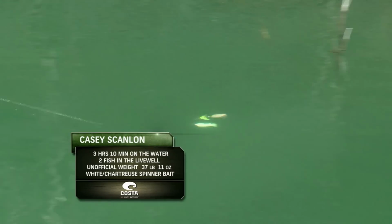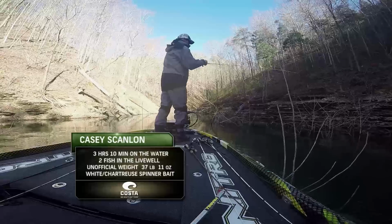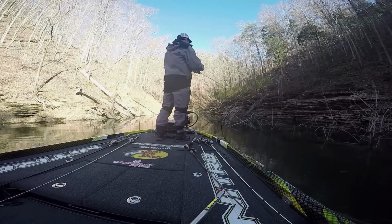There's some for sure water coming in back here. That's been key, I think, too. These creeks that have water coming into them. In fact, they're the only places I found fish on this lake. There's tons of pockets. They all look the same.